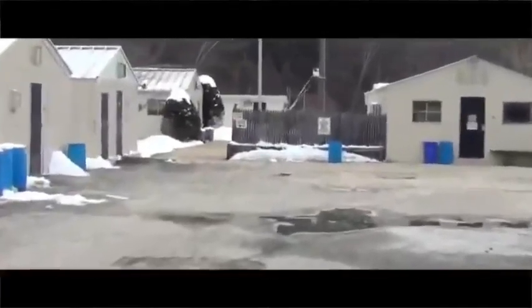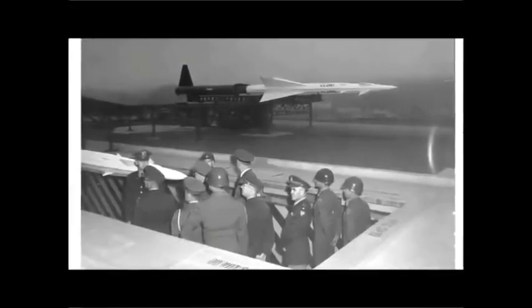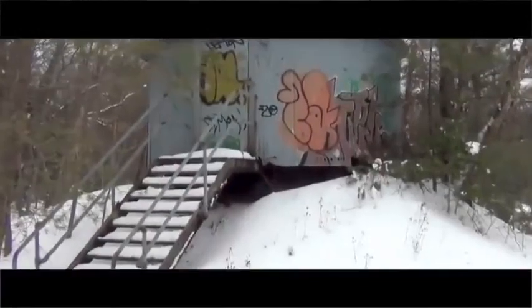The launch pad for our expedition is the site of a Cold War era nuclear missile base that was covertly hidden beneath the ground in Old Bridge, New Jersey. Underground silos stored the Nike Hercules nuclear warhead, and the residents of this sleepy town had no idea it was even there, for this was an age of great secrets.